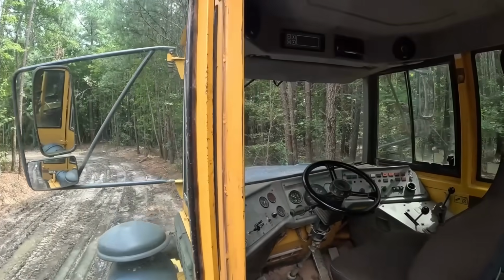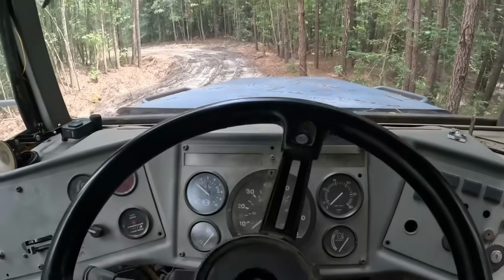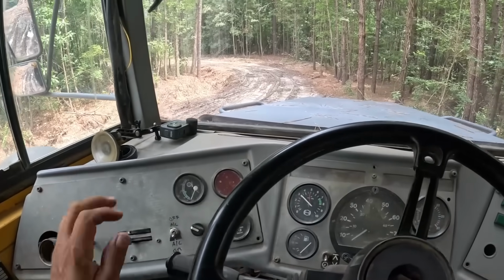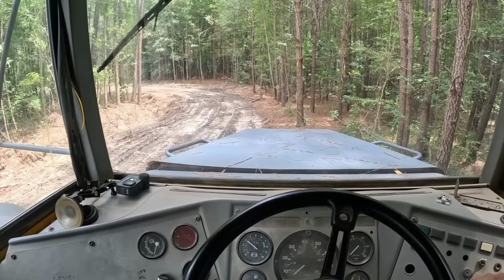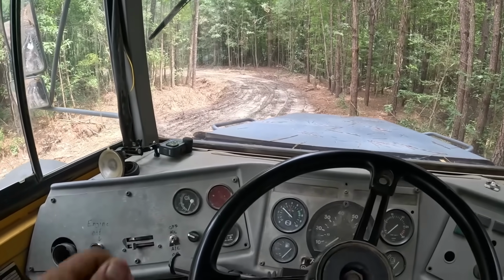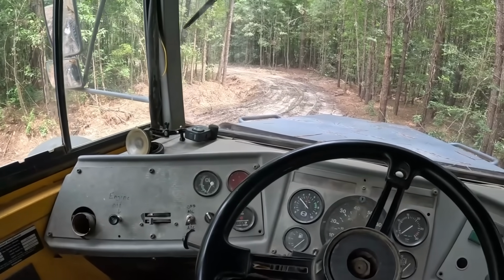Go ahead and drive the dump truck down there. It's gonna take a little while for the air to build up on it. Here we go. Let that air conditioning cool off for a little bit while the air builds up.